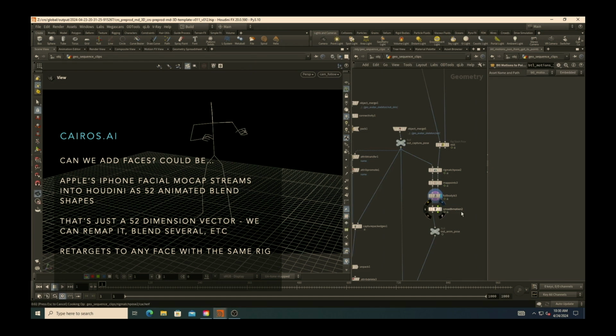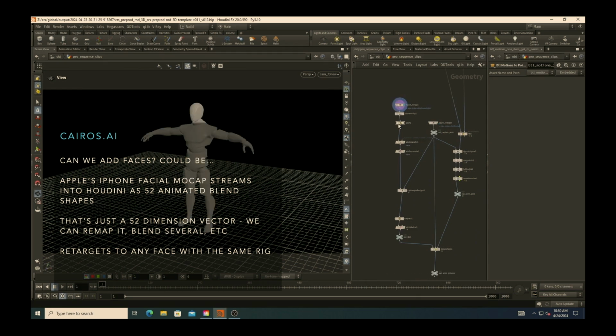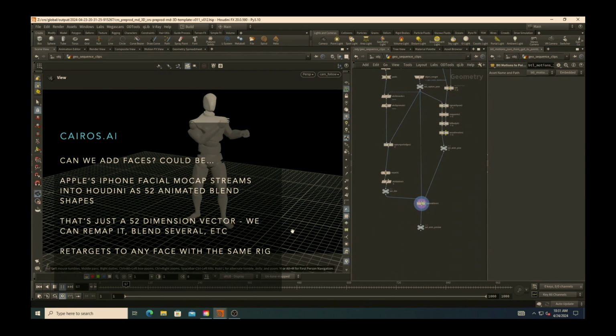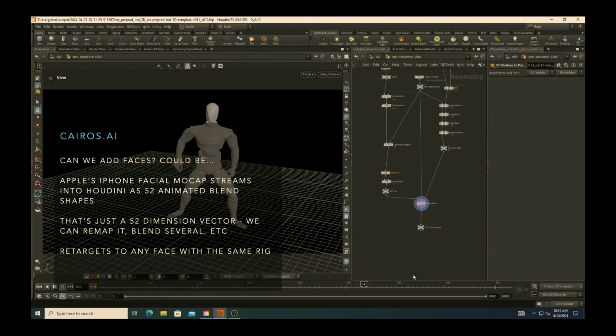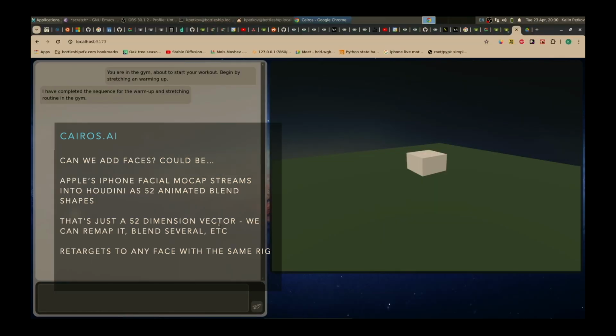The iPhone's facial motion capture system relies on a face which is rigged with a particular set of blend shapes, and it is returning the animated mix of each of these 52 blend shapes. So we figured this is just a 52-dimensional vector. Just like the usual transforms that we get, this is one more transform, just with a few extra dimensions. And this means that you can blend these things, you can remap them, so you can amplify or de-emphasize a particular part of a pose of the face, etc. So it looks like this is doable, and this can be retargeted to any face that uses the same facial rig. And here in this demo, you basically see that.